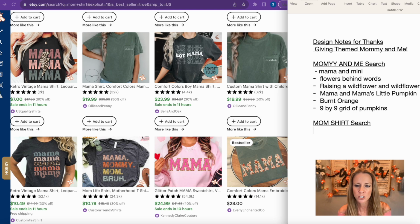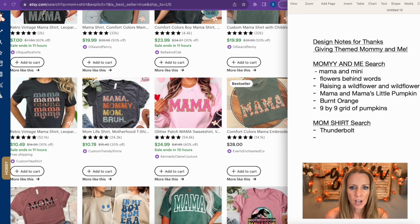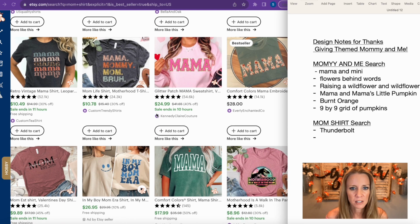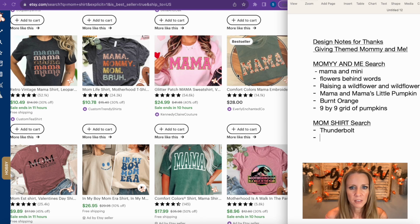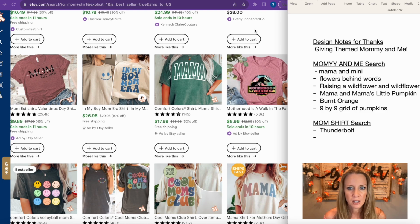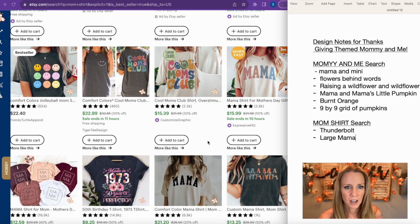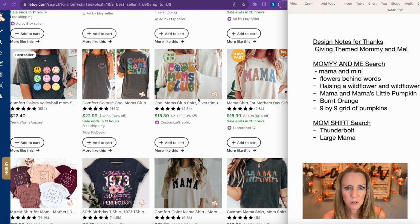All right, so we're going to do mom shirt search and we'll make some more notes. I'm noticing that Thunderbolt. I'm going to go ahead and jot that down. We're going to skip the ads when we're looking, and we're really just looking for the best sellers. I'm seeing repeated text. I'm seeing mama written really big across these shirts again. I see that volleyball 9x9 grid there. That's kind of fun for sports. Different.